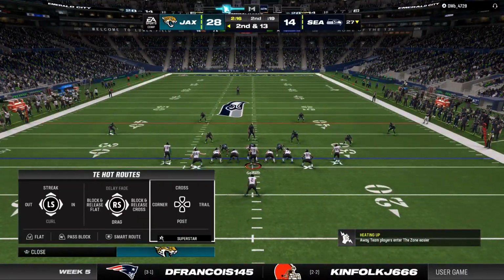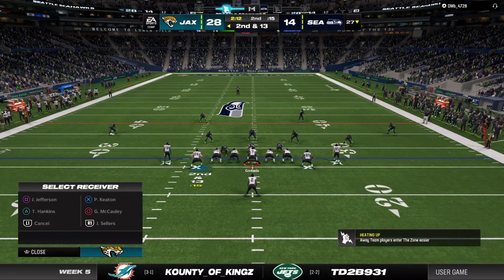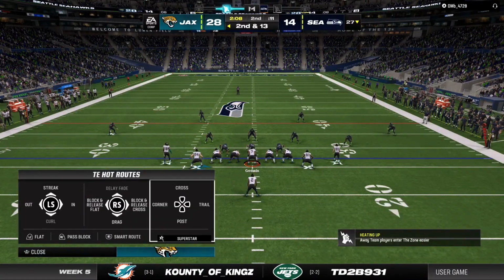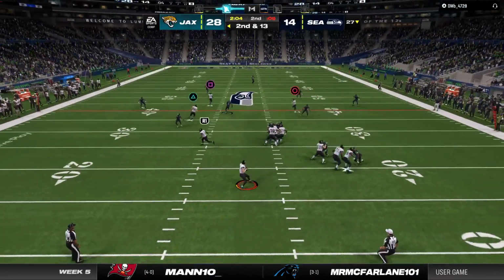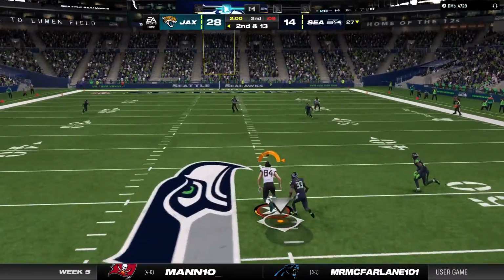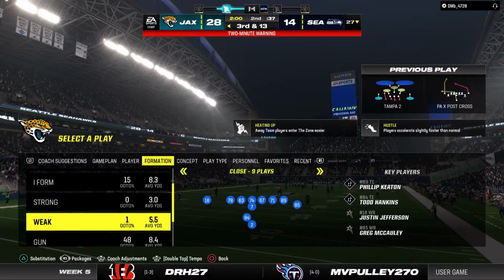They don't need to run another play here before the 2-minute warning. Let's see if they do it anyway. Off the play fake, Godwin steps away to his left. And that one too far in front. He couldn't reel it in. It's incomplete.